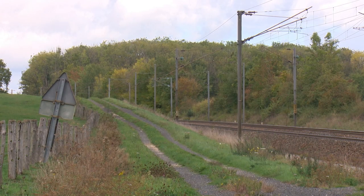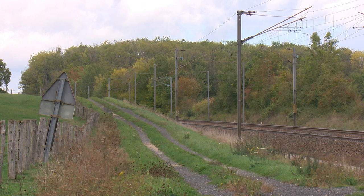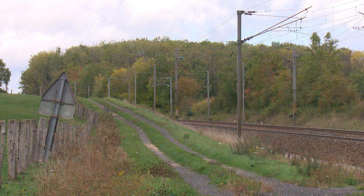It was another 45 minutes before we saw the next train, this time headed by 26198, seen here just north of Annie-en-Bassigny.